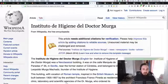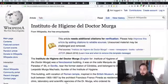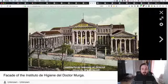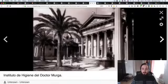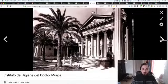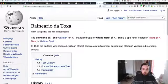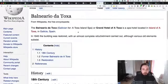And this one is Instituto de Higiene del Dr. Murga. So basically the hygiene institution of Dr. Murga. Okay. So a clear style, this Greco-Roman so-called and colonial so-called style with these huge pillars like a museum. I mean, and it had to go, right? It had to go because it's just too much, there was probably too much going on and too much proof.